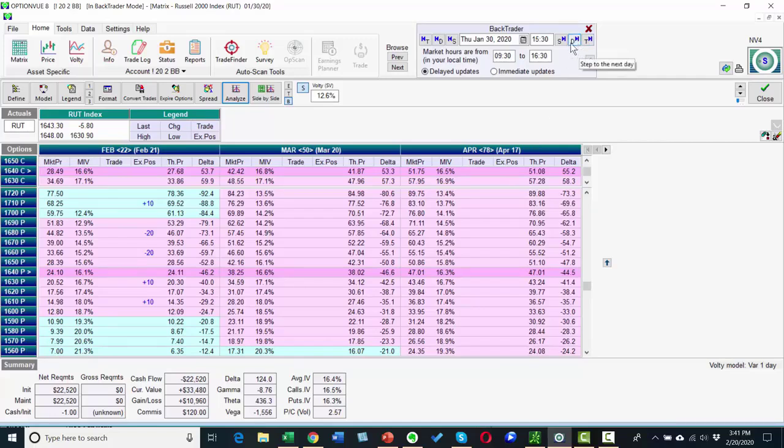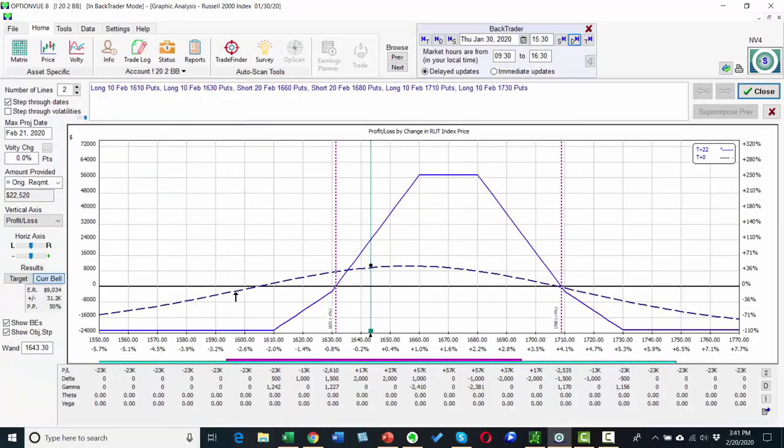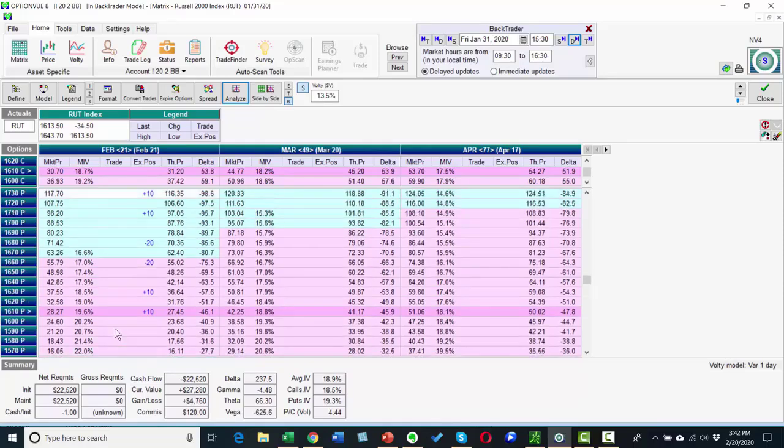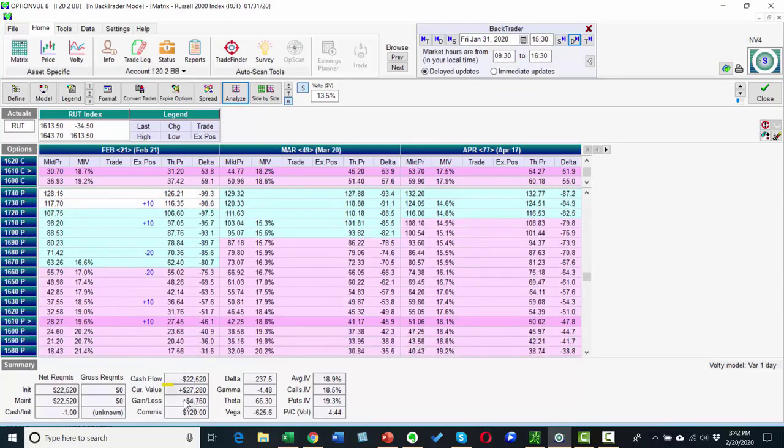Now, this is one of those situations where we had a really big move, and the move was actually to the downside. If you look at the position, we're a little bit vulnerable to a downside move right now, and that's what happened. We get a 34-point down move in the Russell. That's a monster move for the Russell, and we were positioned poorly for that move, so we did draw down some. We drew down to 47.60.